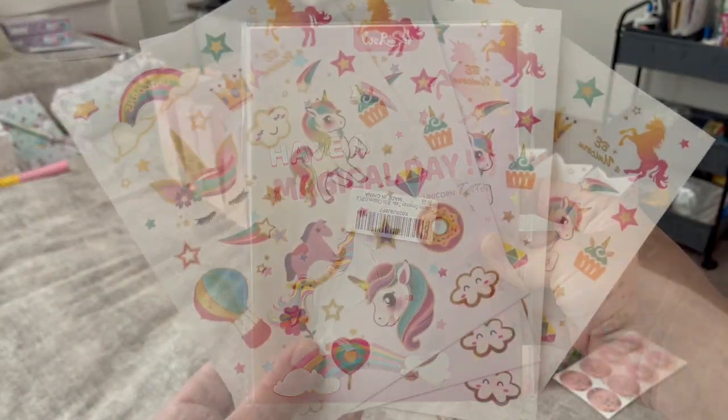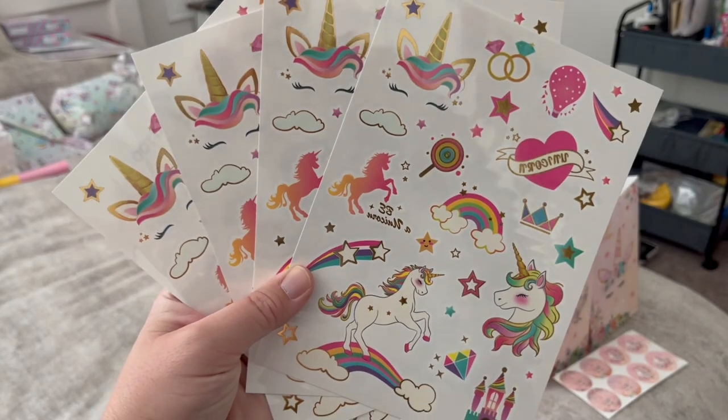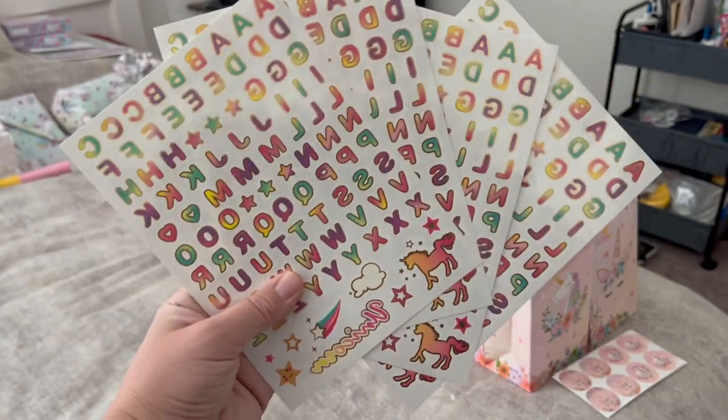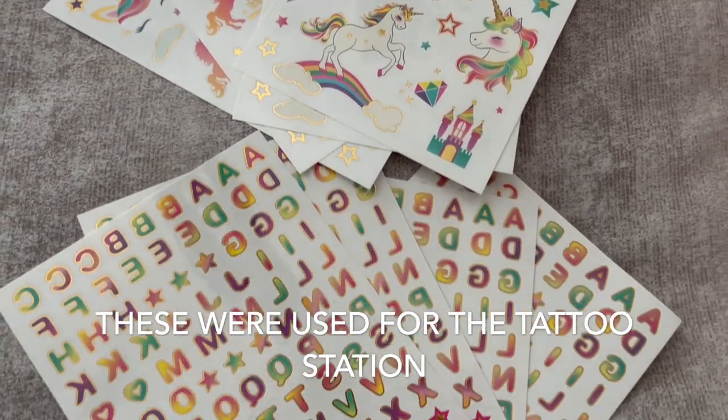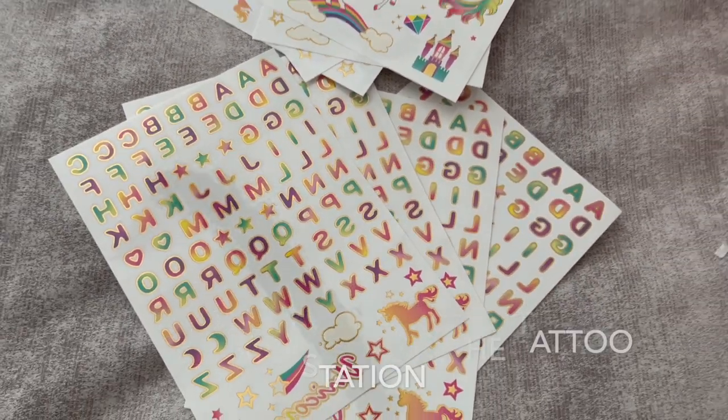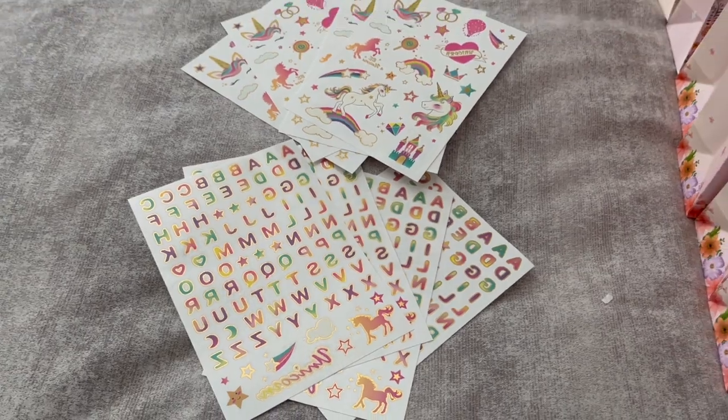The tattoos came with a variety of sheets, so I cut up one of the styles so every goodie bag had a few tattoos and set the other sheets out during the party so kids could have some fun. This seemed to be a pretty popular activity among our guests.